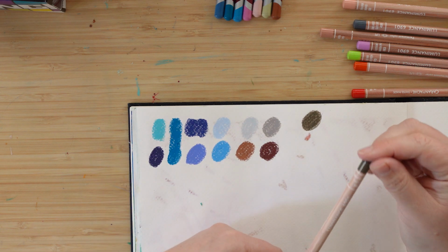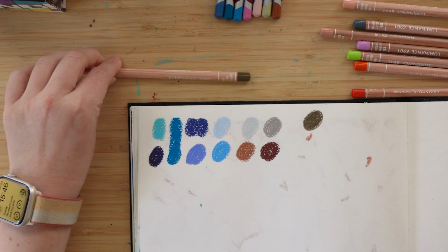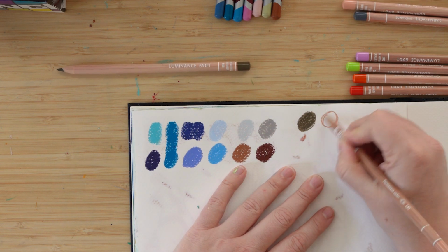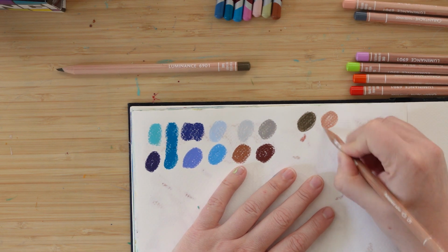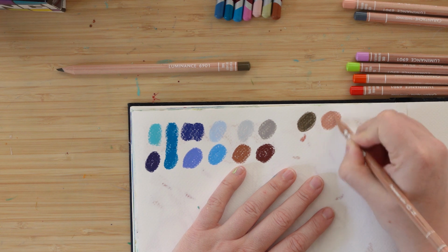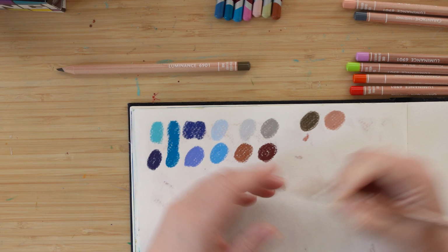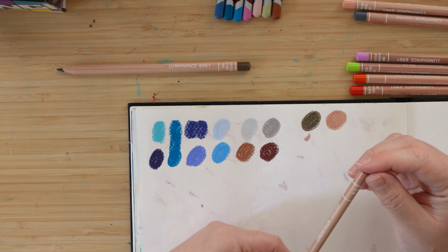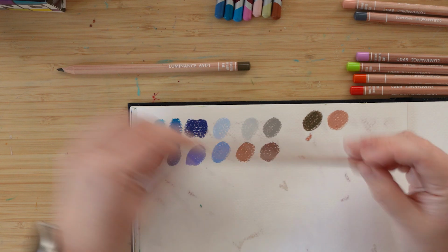It's exciting, you know? This one's raw umber. That's a nice one. This one here, I think, I've used it. Yeah, this is one of the ones I got a couple of weeks ago. It's really nice. I have a few colors that are like this. I find the Caran Luminance pencils have such nice muted colors. This one's Warm Earth 5.